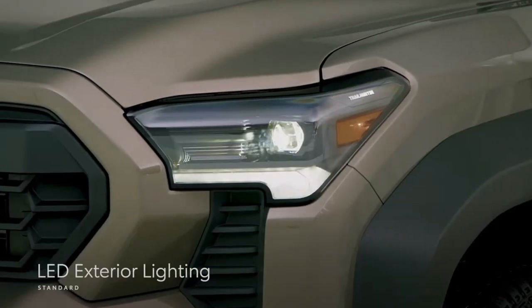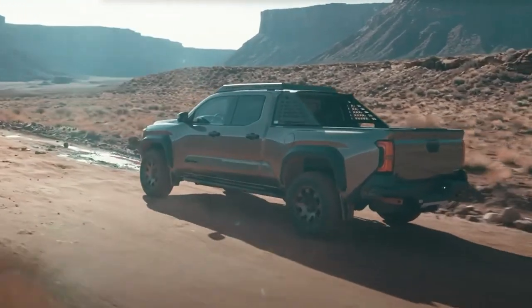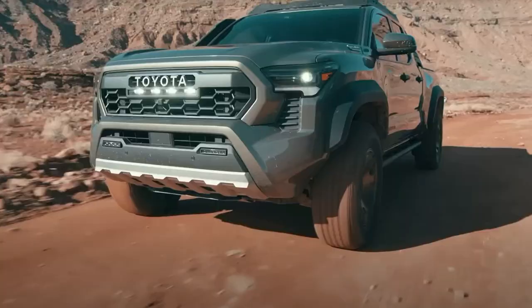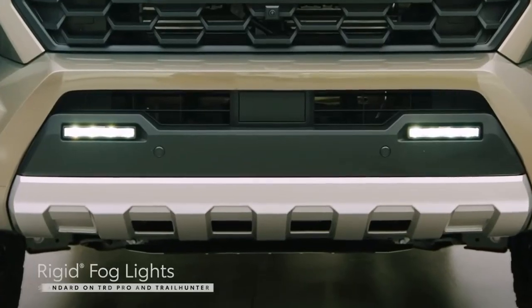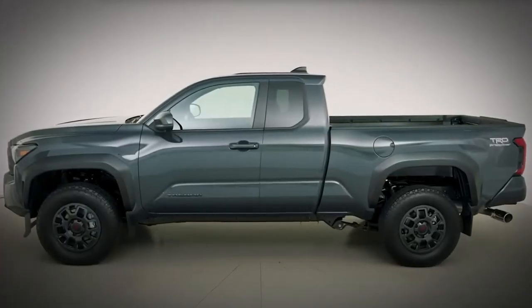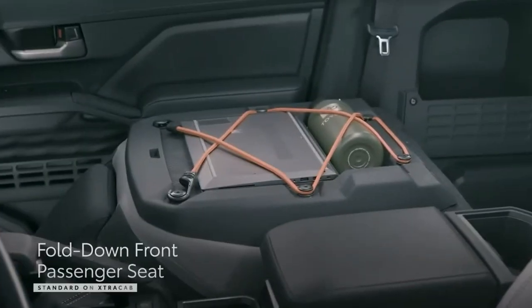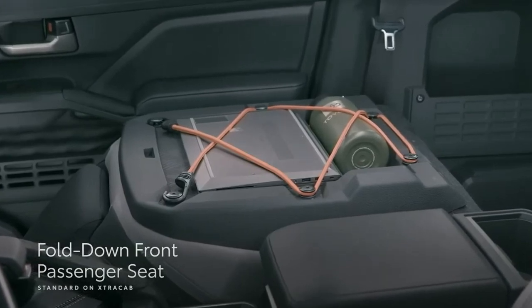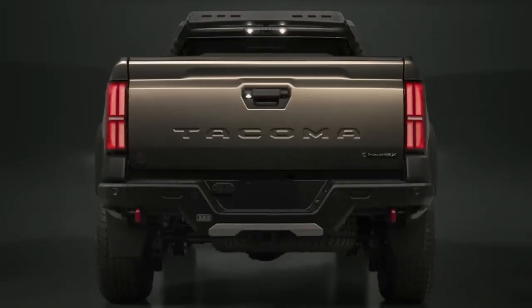In addition to standard LED lighting across the lineup, a first for Tacoma, off-road focused models like Trailhunter can be distinguished by exterior design features like a high-clearance front bumper, an LED light bar, rock rails, and rigid fog lights. For work use, Tacoma's extra cab configuration adds extra practicality with useful features like a specially designed fold-down front passenger seat, which can be turned into a workspace or additional storage. Plus, a lockable back panel provides even more space for accessories. And that's the one for using for construction. There's no back doors to it. It's just an open zone in the back.